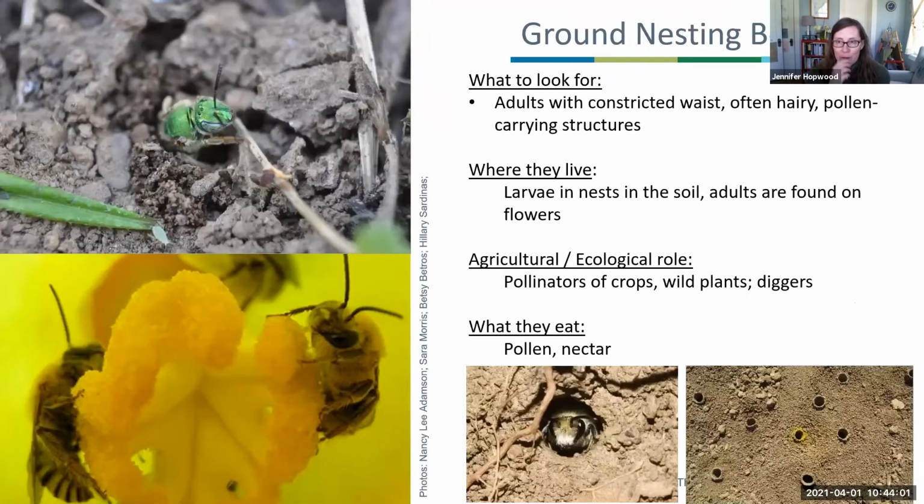Related to ants are ground nesting bees. There's about 70 to 80% of all of our species of bees in the United States that nest in the ground. They might make shallow nests depending on the soil type, or deeper nests in more sandy soil or well-drained soil up to 1 meter or more. So they can be quite deep, and they also move quite a lot of soil when constructing these nests.